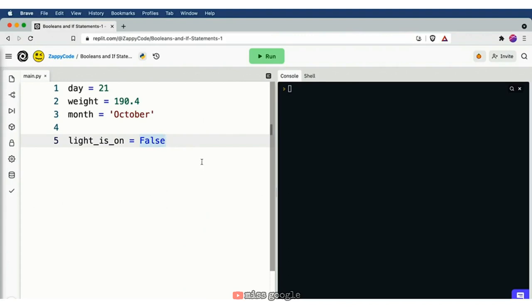It's either true or it's false, which is really interesting to think about because integers could be any amount of huge numbers. Floats can go to very specific numbers. Strings could be any combination of letters and characters, but a Boolean is either true or it is false. Those are the only two options.